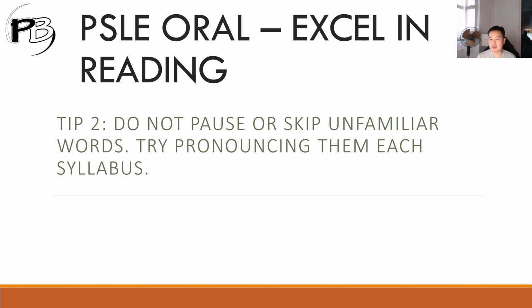If you have not seen the word before, always try pronouncing it by breaking it up into each individual syllable, right? For example, the word unfamiliar is a 4-syllable word, so we want to pronounce each syllable by itself. You know how to pronounce un, we know how to pronounce fam, and then me, and then lear. Never mind if you make a little bit of a mistake, because at least there's an attempt. If you don't attempt at all, then that's obviously going to be counted against you when the examiner is awarding marks for the oral exercise.